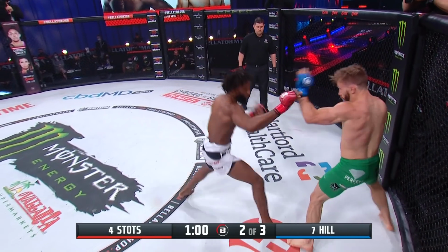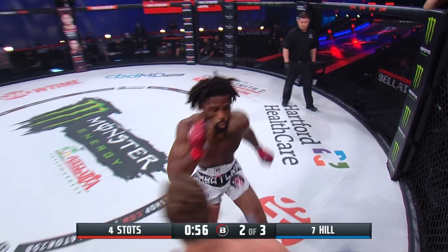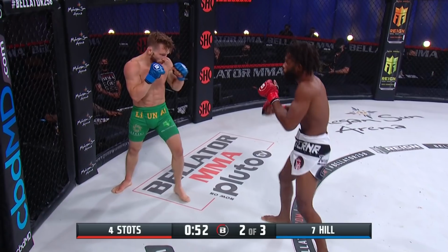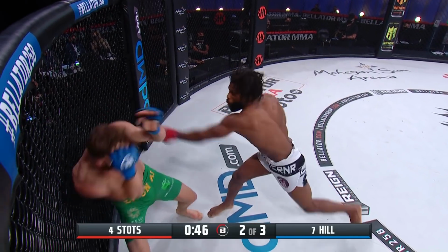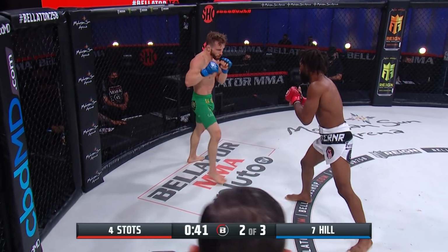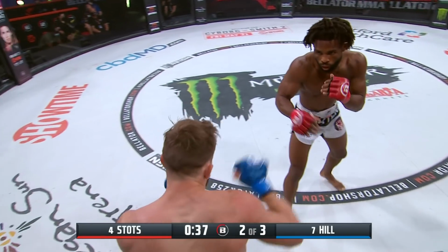Final 60 seconds of the middle frame. Stots going to the body with the left hand. Again with that jumping knee, avoided by Hill. Hill landed a little bit of a right hand on that. Wasn't clean, but at least he touched him. Getting warmed up. Send it hard. Going with a heavy hand, Hill from the southpaw stance. Not throwing many strikes at all.